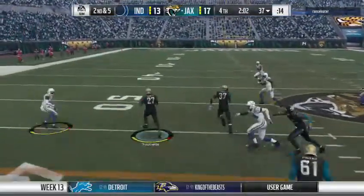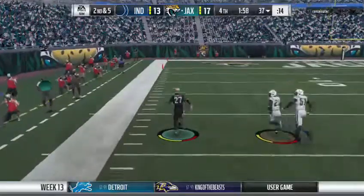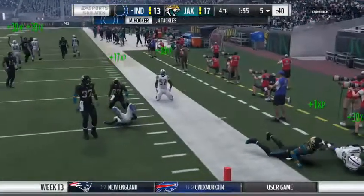Here's a give to Fournette. And some room to maneuver. And he's free going down the left. And oh, at the end of it, he's stripped. Ball comes loose, and the Colts pick it up.